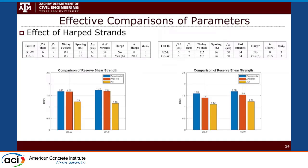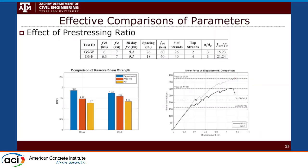decrease in RSS. And if we look into the effect of prestressing strand harping, we compared the girders with and without harping for different cases of spacing. We've seen that harping typically increased the RSS, as we assume, because of the harped tendons, there is a vertical component of prestressing force that contributes to the shear performance. And with the effect of prestressing ratio, with an increase in the prestressing strands, there is a decrease in the RSS.